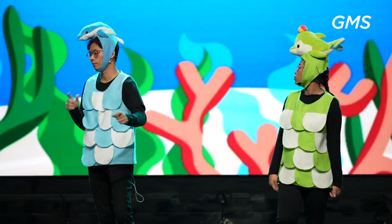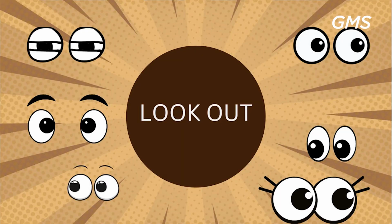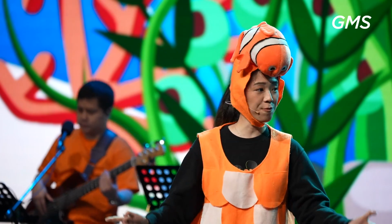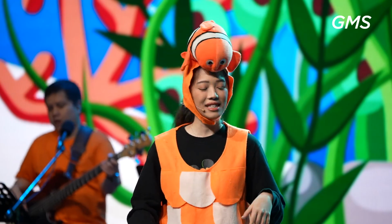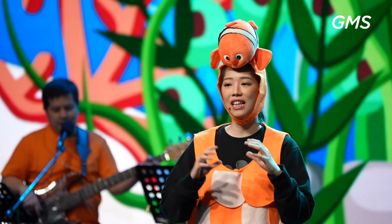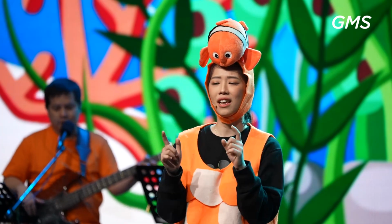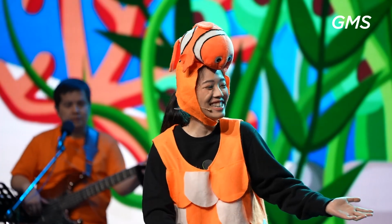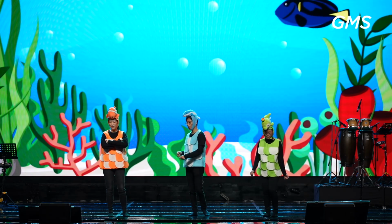Now, since we are here and we are going to play games, what games are we going to play? I have an exciting game. It's called Look Out. This is how it plays. Later on, I will show you on the screen a lot of similar pictures. Our objective is to find the picture that is written on the screen. For example, if the screen says cat, then we need to find a cat. Simple, right? Oh, okay, I get it. Let's play, I can't wait.